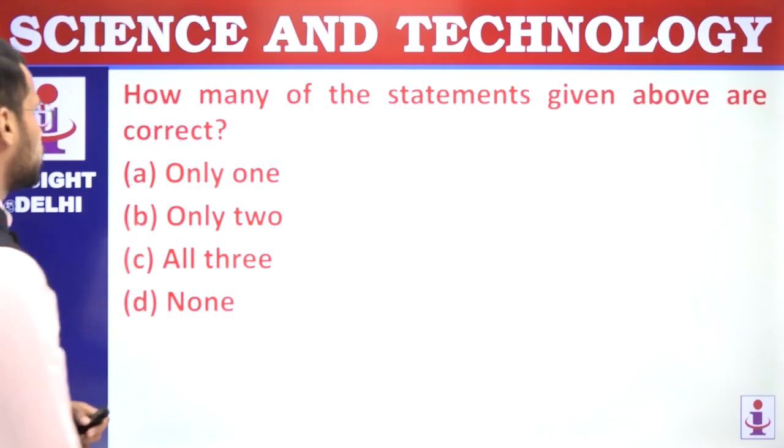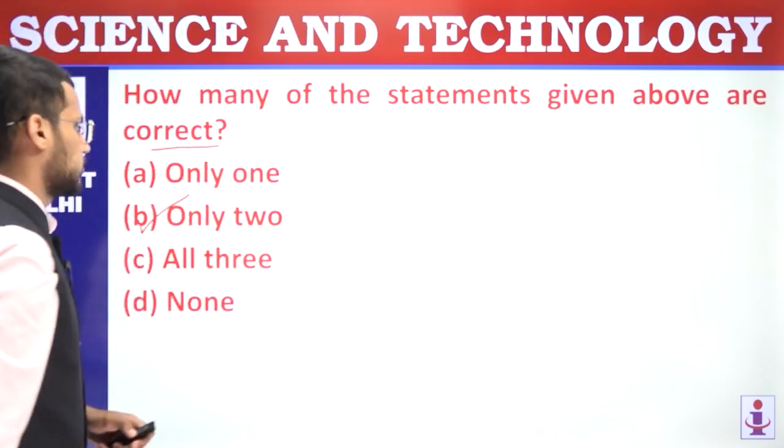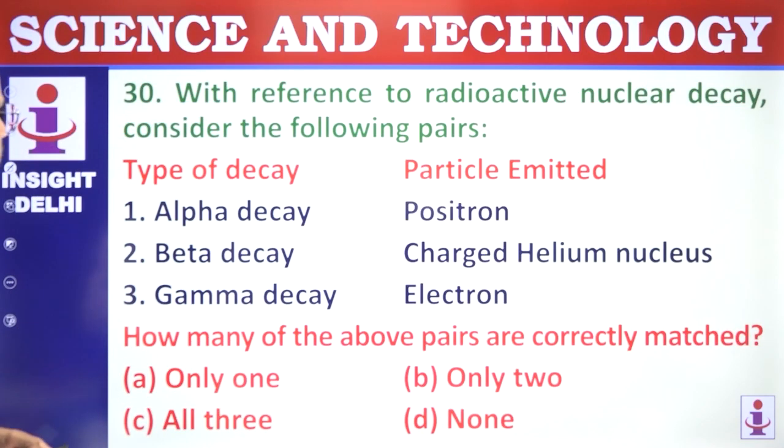Answer is only 2. How many statements are correct? Only 2 statements are correct, and that's why answer is B. 29, answer is B. 30th question.